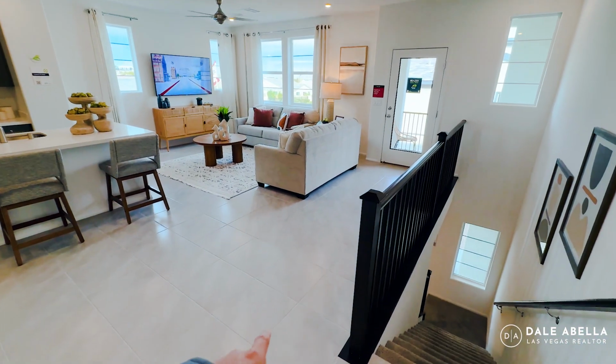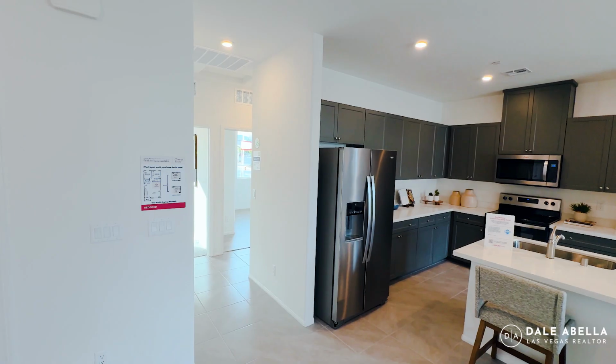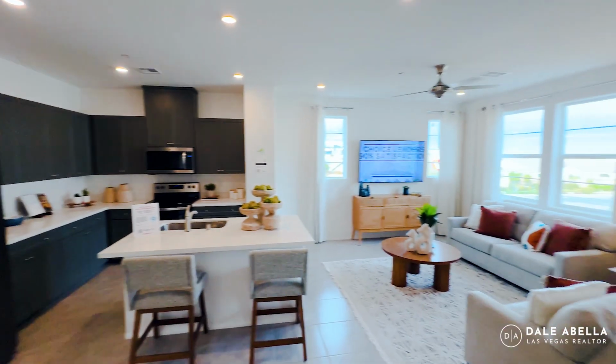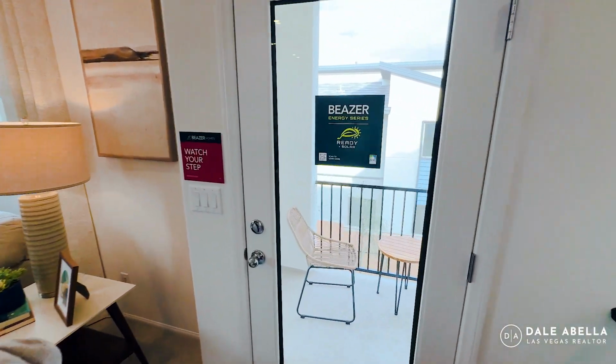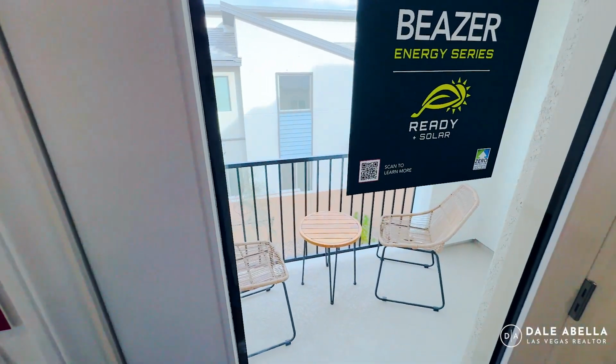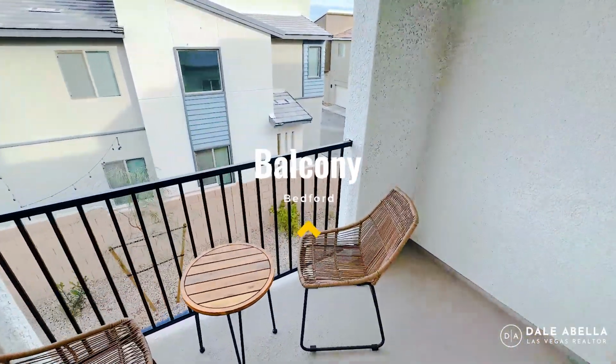You got your primary bedroom downstairs. You got your 2 guest bedrooms here. So you could even like house hack. House hack is pretty much like if you were to move into this house, you could live downstairs and then rent out the 2 rooms upstairs. Okay. You also have a balcony right here. A beautiful balcony.